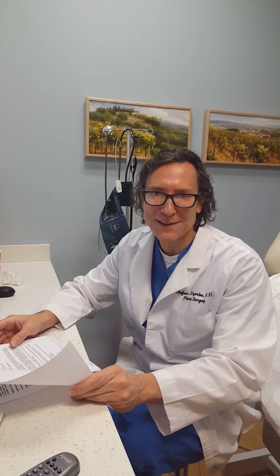Okay, so the patient's back in the operating room, the staff is getting everybody ready. We reviewed the entire plan with the team with anesthesia. I'm reviewing her history and physical and her photos while the patient's going to sleep.